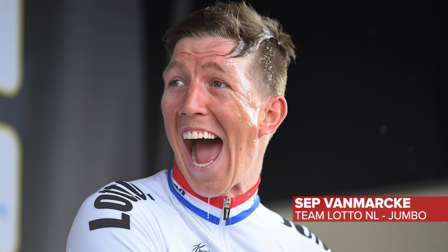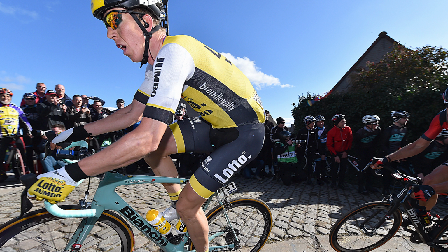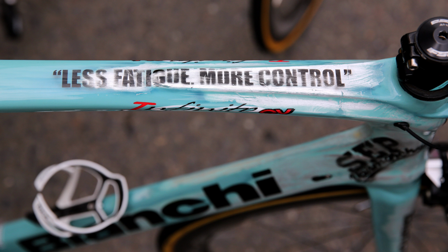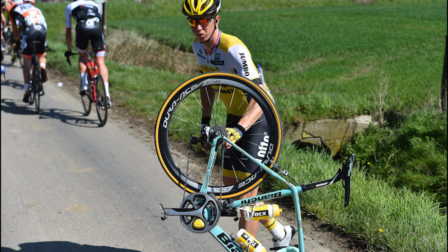Sep Vanmarcke. A surprise second behind Cancellara here 4 years ago, Sep Vanmarcke looked like he was set to be the next dominant force in these races. However, he is still yet to win one. He's looked strong this year though, with a brave 3rd place last week in Flanders, and he has a decent sprint from a small group. That's if he's still got any legs left though.